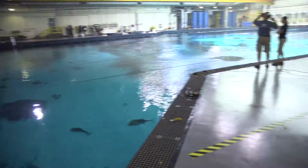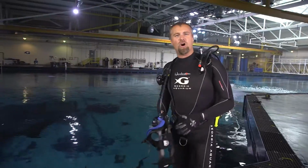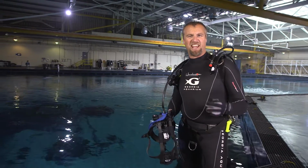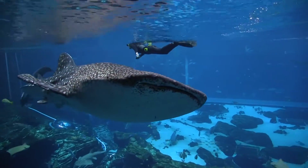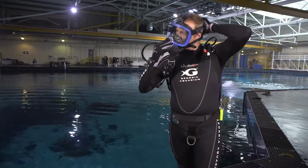Welcome to Georgia Aquarium. Behind me is Ocean Voyager, one of the world's largest indoor aquatic habitats. We're here to investigate how oceans stay in balance and how you can create, build, and maintain such an enormous exhibit and make sure that all the animals that call it home are healthy and thriving. This is going to be awesome.